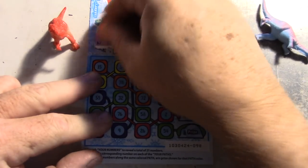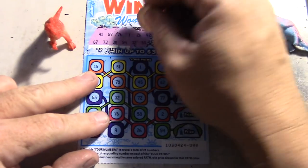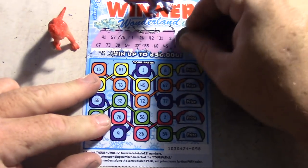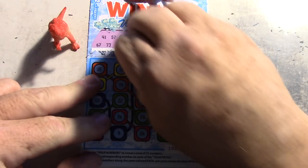Okay. Whoop. Dino fell over. Come on, get up. Let's see if you can do it by yourself. Of course he can't. It's just a plastic piece of... classic. Oh, I think I just hurt his feelings.